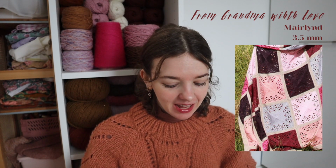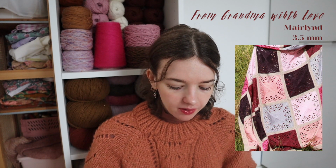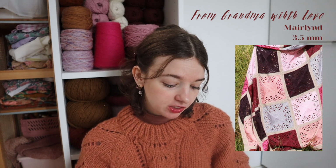The next pattern that I have is a little bit similar to the previous one and it's called From Grandma with Love, which is just also a beautiful name for such an heirloom blanket. And the difference is that this one is knit with fingering weight yarn, so it uses a 3.25mm needle and it comes in 1 size. It also appears that the squares are a little bit bigger than the previous one, but this one also features lace and it's just really cute.